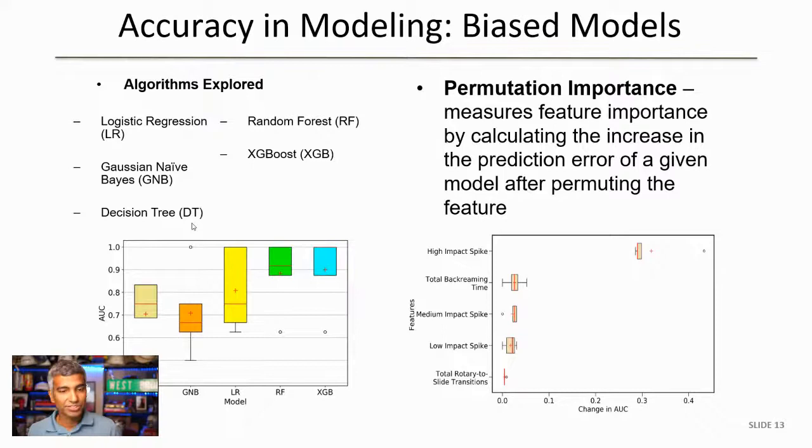They were all more or less in the same ballpark, some better than the others. And we found out, basically through permutation importance, the features that were most relevant. And we saw, hey, high impact spikes really had an effect on mud motor failure. Back reaming time had an effect. And transitioning from rotary to slide drilling also had an effect. And we're happy, right? It's a good model.